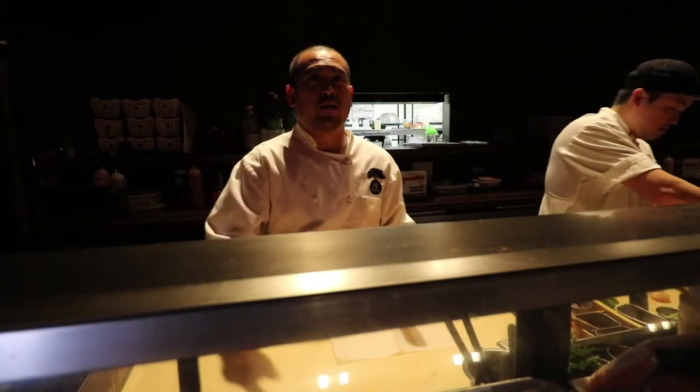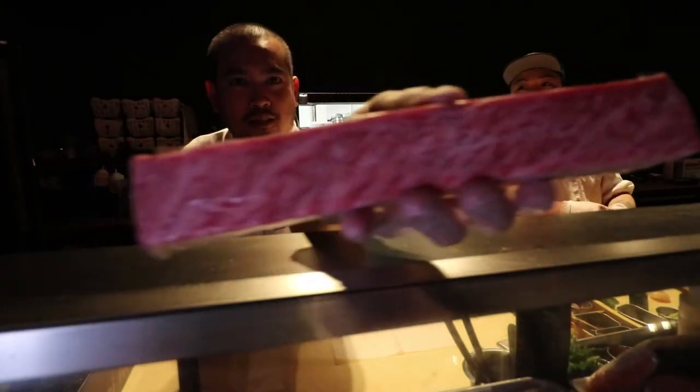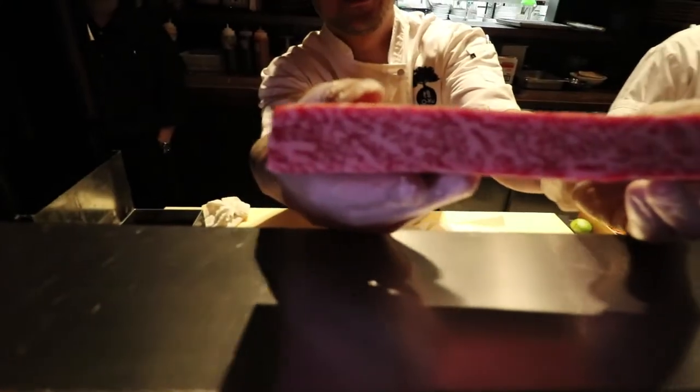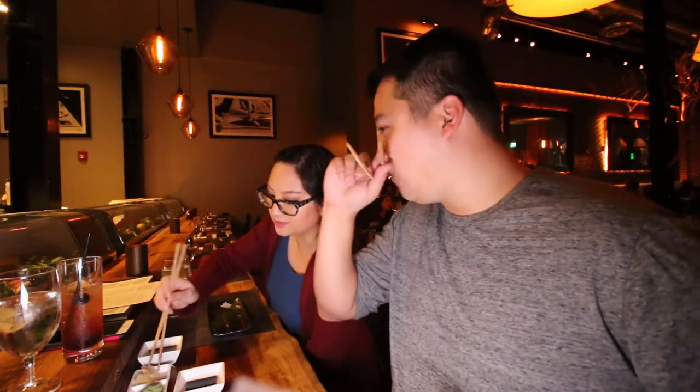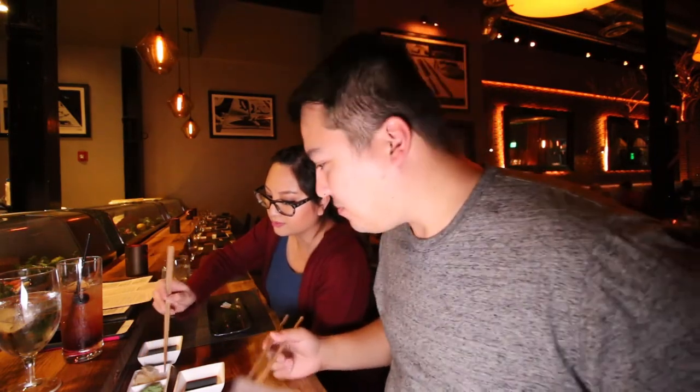Oh shit, this one's recording, right? What is that? It's a Japanese wagyu. Oh my goodness. Wow. So if you don't know what Kobe beef is, Kobe beef is actually marbled beef, strictly from Kobe, Japan.